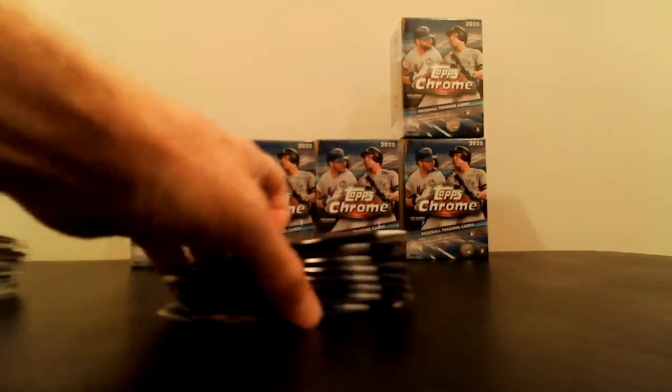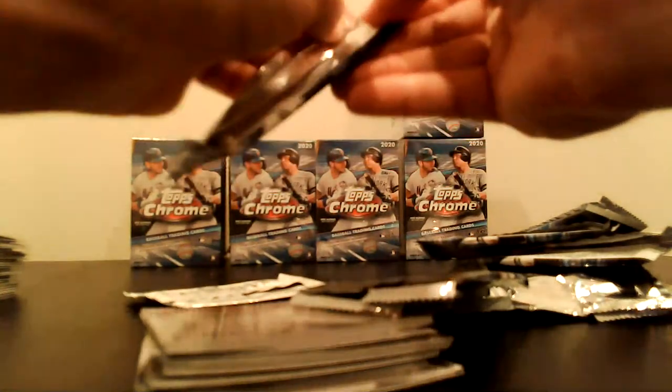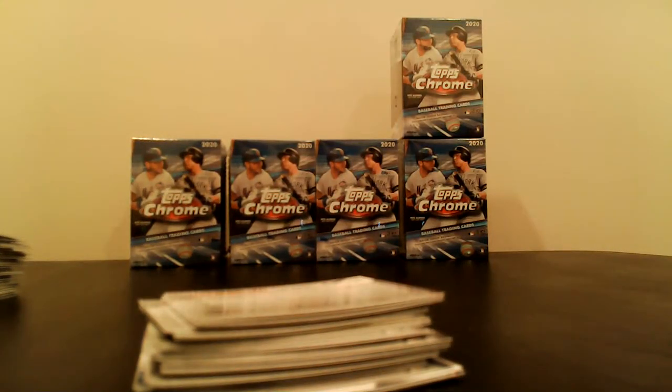Shrine. Here we go, box five. This will bring us to the halfway mark. Get some color. Let's get something numbered. Here we go, box five.